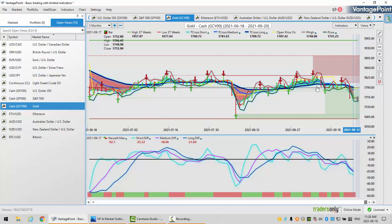The further we move away from the T-cross long at 1781, the more likely it is we're going to retrace to it. Now, if we look at the closing price of Friday, the closing price 1753, that's going to be your weekly opening price for next week, and you want to watch that level very, very closely, because if we can get back up above it and stay above it, gold is likely going to recover, because again, I don't think you're going to get the hawkish rhetoric that you want from this particular Fed at this particular meeting.